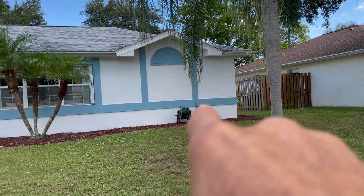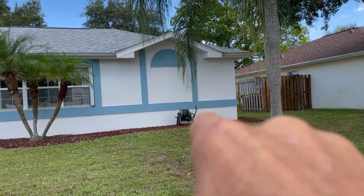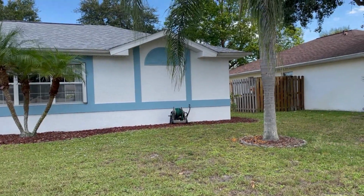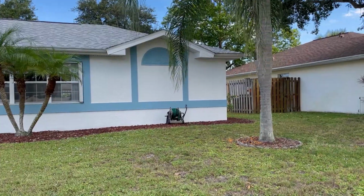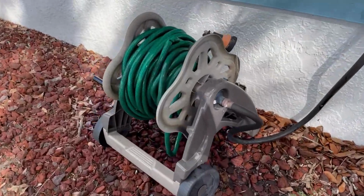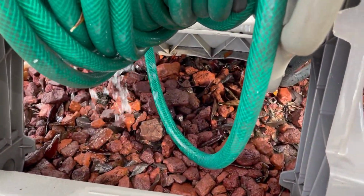Check this out. Up there on that side of the house, that's the back side of that bathroom we went to first, not the second bathroom. And that is where it's the loudest. Let's go up there and take a look at that hose. Oh, heck, look at this. They left the hose running.